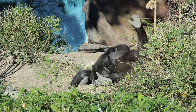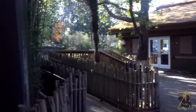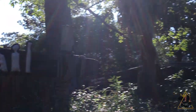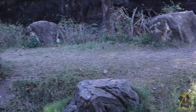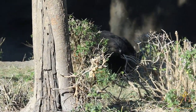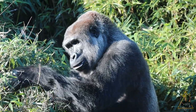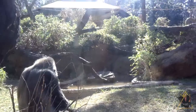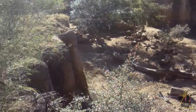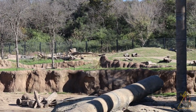This habitat especially reminds me to appreciate how interesting our distant cousins are, and how I could watch them all day. Unfortunately, we gotta move on and finish up the zoo with their giants of Africa. We made it just in time for one of their elephant keeper chats and got to learn a little more about the pachyderms.